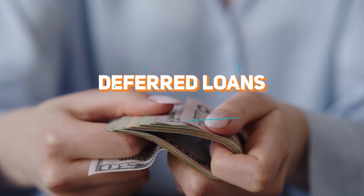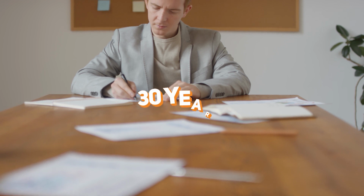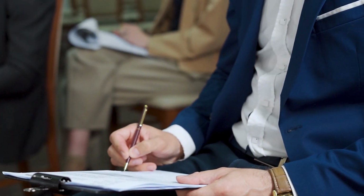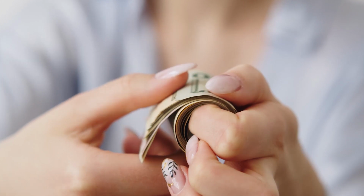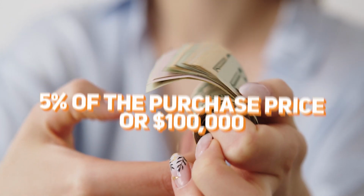Deferred loans. Loans with deferred payments and low interest. Typically, they're deferred for around 30 years. You don't need to pay anything on the loan until you've paid off your mortgage or sold, moved out of, transferred, or refinanced the home loan. These tend to have more significant amounts, such as up to 5% of the purchase price or $100,000.